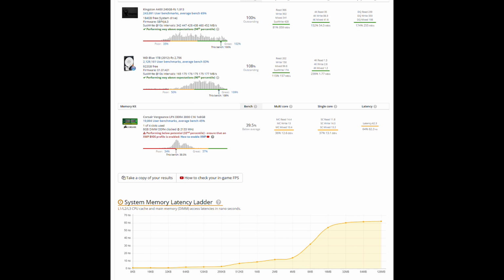And talking about the memory latency ladder, as you can see in the graph, I don't know about these graphs at all and how to compare them, but for me these graphs are decent and okay. So we've already stated that the RAM is actually bottlenecked for this setup, but it's working fine and I have had no memory failures till now.